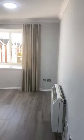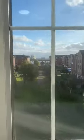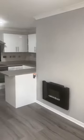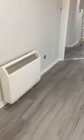So we're gonna enter coming straight into the lounge, and I'm just gonna draw your attention to this beautiful view. So you have got water views there. Fully renovated lounge kitchen area. So flooring is brand new.